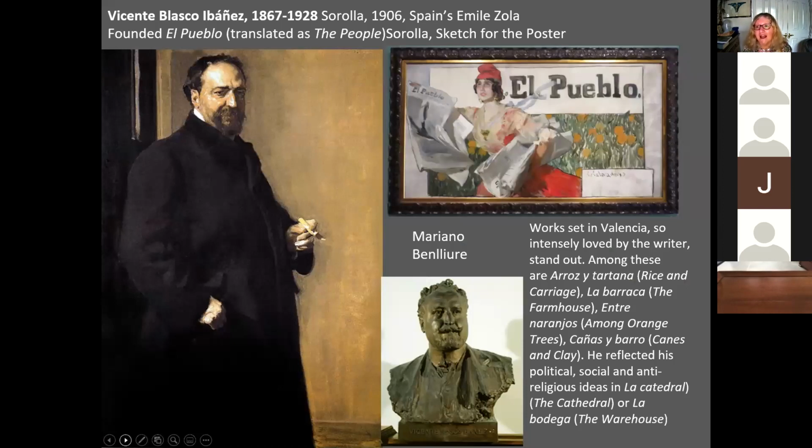Another really important figure in Sorolla's story, Vicente Blasco Ibáñez, who is not a painter but a writer. Now, I have not dwelled on the history of Spain in the 19th century because you really would get a pain in the head or a pain in the neck. But we have a very strong anti-monarchy faction going on throughout the 19th century. People wanting a republic. Doesn't happen until the 1930s, obviously. And Blasco was at the heart of this. He is a nationalist. He founds a really important radical paper, El Pueblo, meaning the people, and he asked Sorolla to produce the advertising poster for it. As you can see, the young lady there in her revolutionary Phrygian cap.